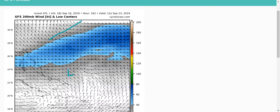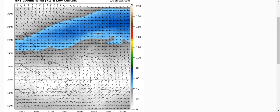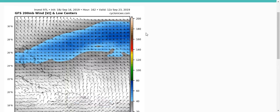So it's not a super huge threat to too many people. There may be some rain impacts in the northern Greater Antilles if this does happen, but this is almost a week out, so a lot of things can change, and it really depends where a low level center forms, if any, although that is likely.